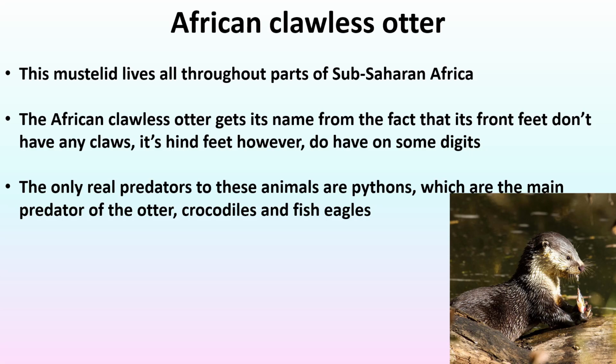First is the African clawless otter. This mustelid lives all throughout parts of sub-Saharan Africa. The African clawless otter gets its name from the fact that its front feet don't have any claws. Its hind feet, however, do have some on some digits. The only real predators to these animals are pythons, which are the main predator of the otter, crocodiles, and fish eagles.